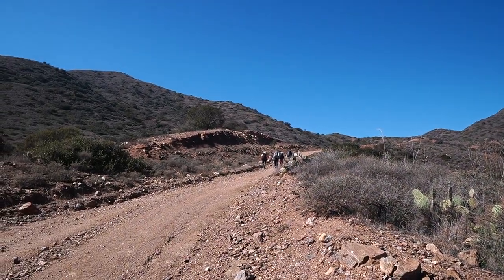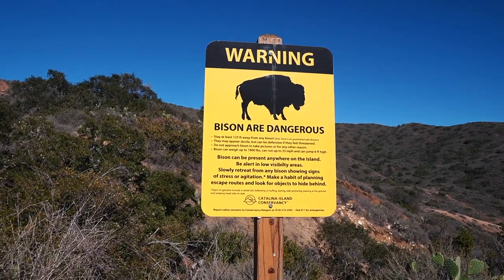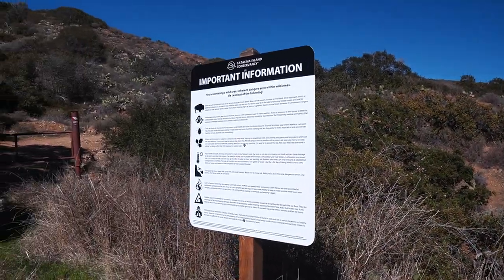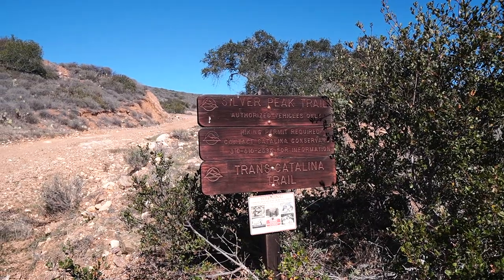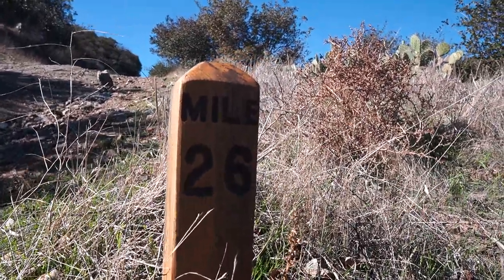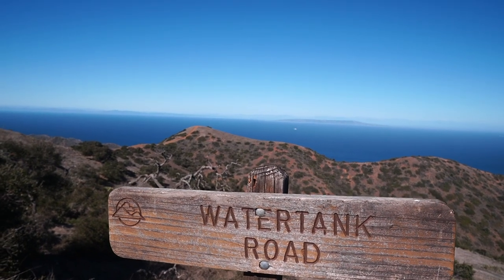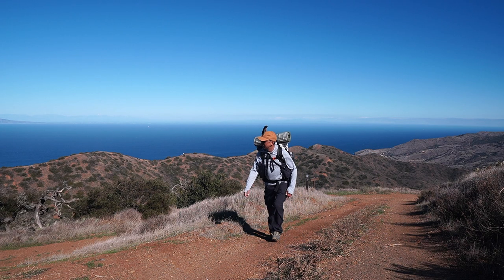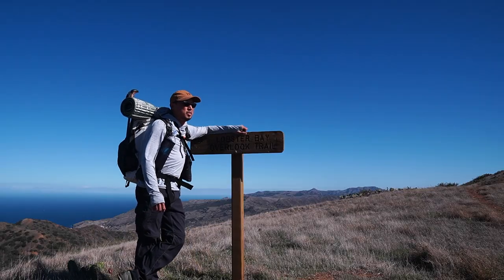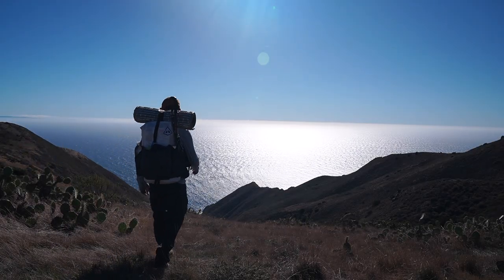Coming from Two Harbors going to Parsons Landing is up and down many times over. We passed by the Wells Beach and started hiking up with moderate elevation gain. After passing through mile marker number 25, we see some signs and a gate, reminding us that this island is bison territory. As we go along, the trail is becoming more steep. We reach the sign of Lobster Bay Lookout. Here you will see the Pacific Ocean on both sides of the island.